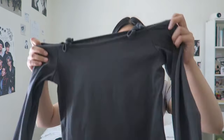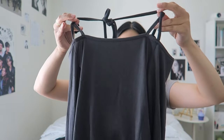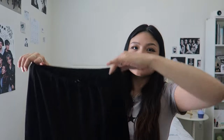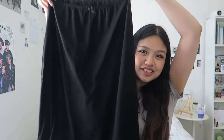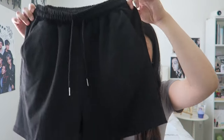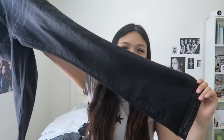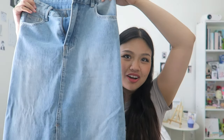And I love this top. It's like the Regina George off the shoulder. It has this X detailing in the front where the shoulders are, and then it ties in the back. And now for bottoms, I got this black mid skirt and then basic black cotton shorts, a low rise bell bottom pair that flares out, and this super cute long denim skirt, but it cuts open right here.